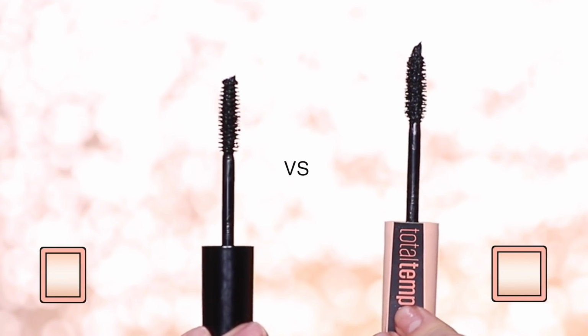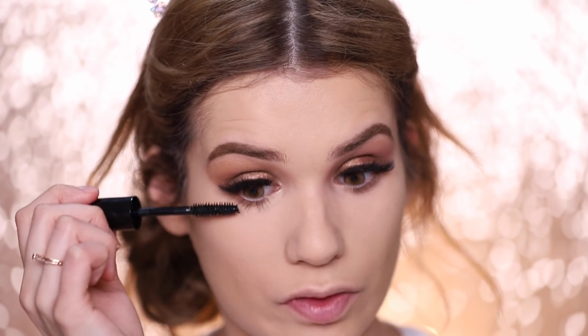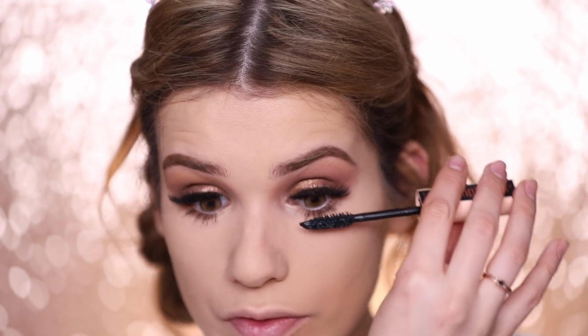So let's apply the Monte Err Big on the high-end side first. And I'm obviously only gonna put this on my lower lashes just because I have lash extensions on. So this mascara adds fullness, thickness, like makes your lashes as dramatic as possible, basically, because that's what I really like in a mascara. And I honestly feel like both of these do that.